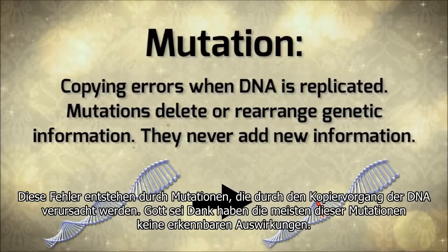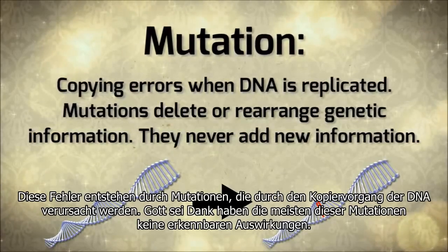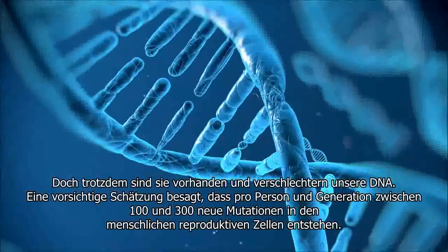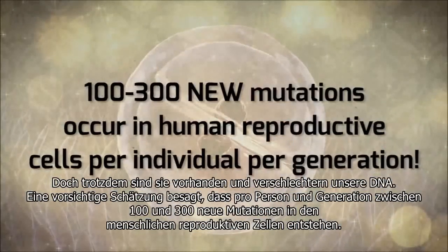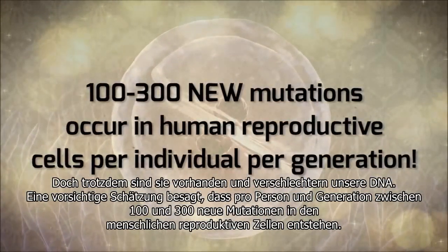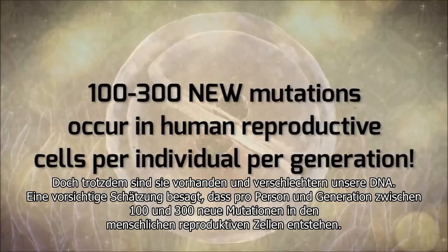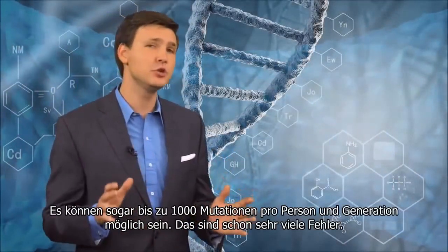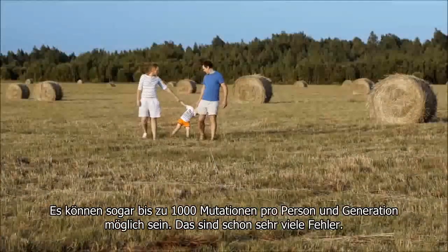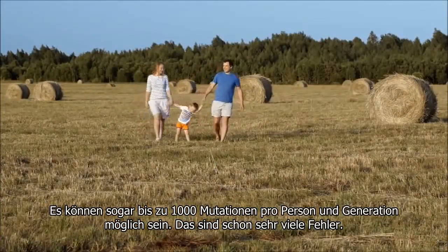Now, thankfully for us, most of these mutations have no noticeable effect. But even if we don't notice them, they're still there, corrupting our DNA. A conservative estimate says that 100 to 300 new mutations occur in human reproductive cells per individual per generation. Now, some numbers are as high as 1,000 new mutations per individual per generation. That's a lot of mistakes.